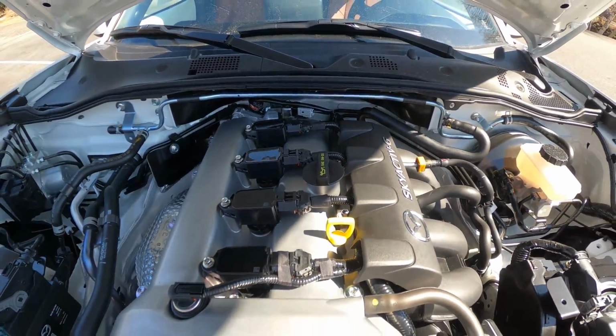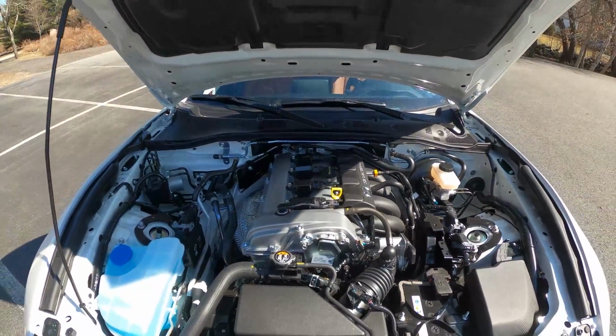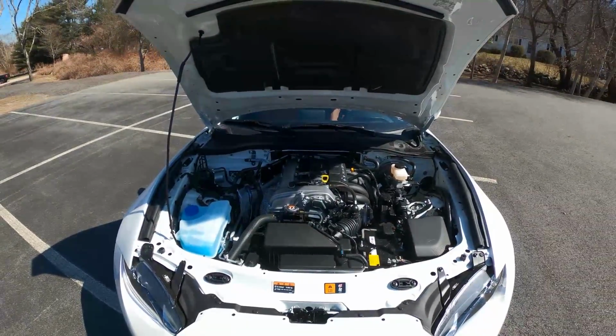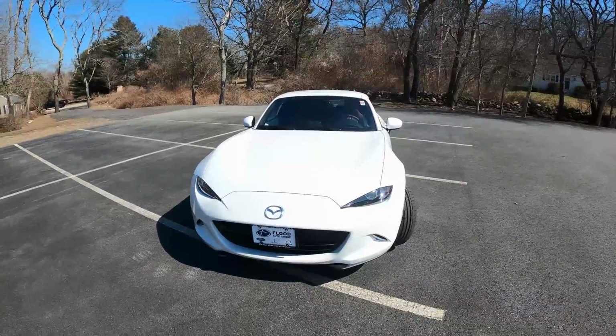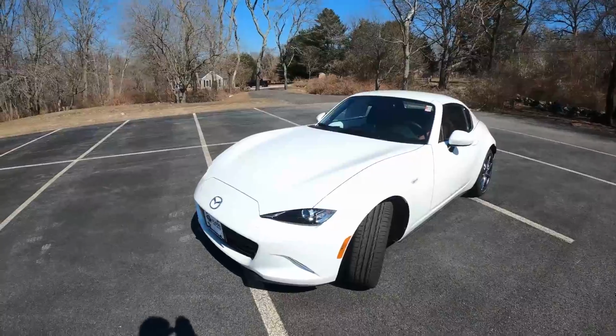This is powered by a 2-liter naturally aspirated inline 4-cylinder engine, producing 181 horsepower and 151 pound-feet of torque. This is also a rear-wheel drive model, and this achieves 26 miles per gallon city, along with 35 on the highway, combining to be 30 miles per gallon.